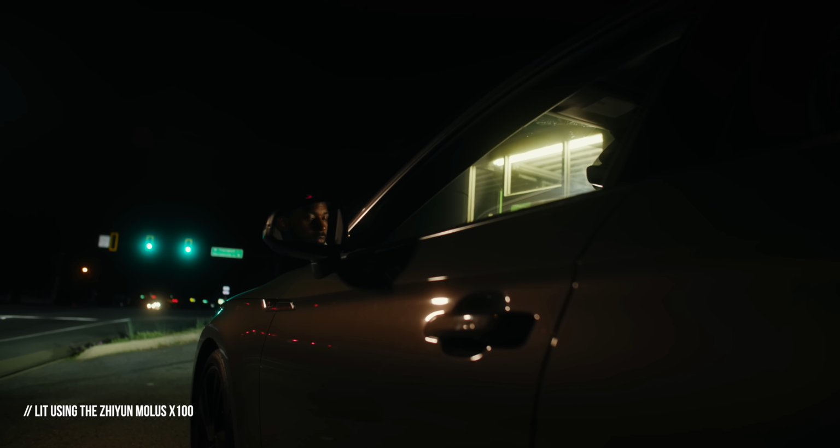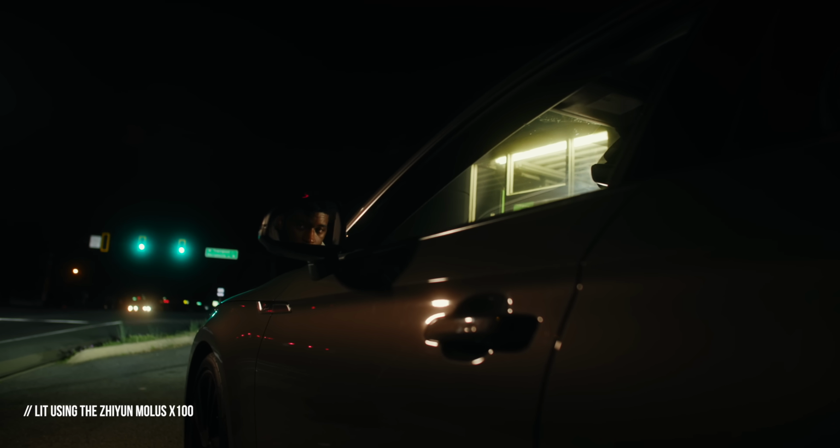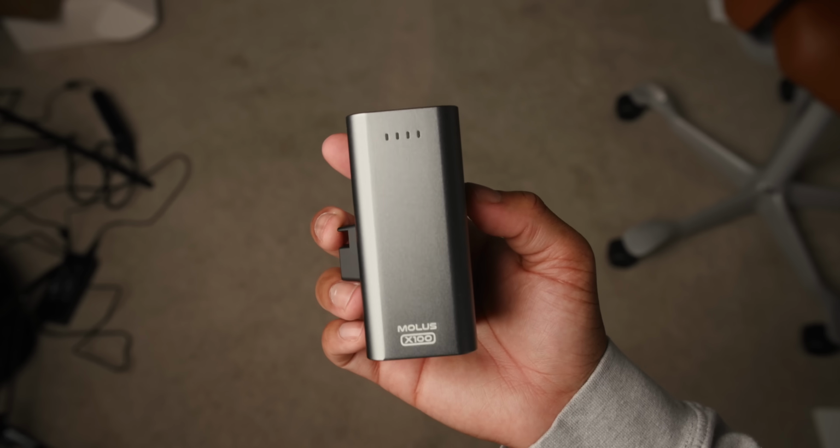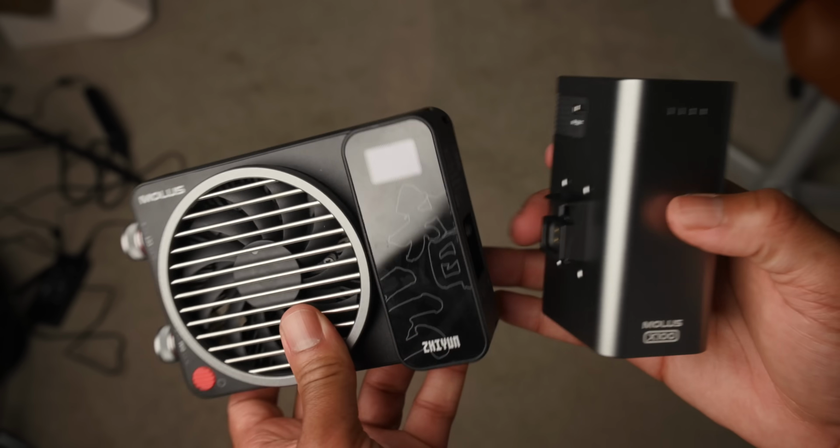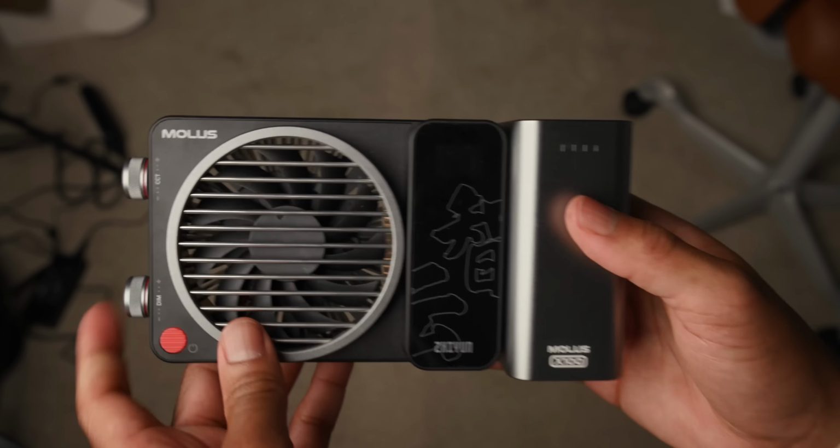It looks cool. It has the portable battery on it. You can change CCT values. This thing is a beast, man. I think that this is coming in at a really good price. If you're looking for a portable light that has a high output, this is a really good cop, man. I also love the fact that it comes with that built-in battery, so you don't necessarily need a power option with you all the time.